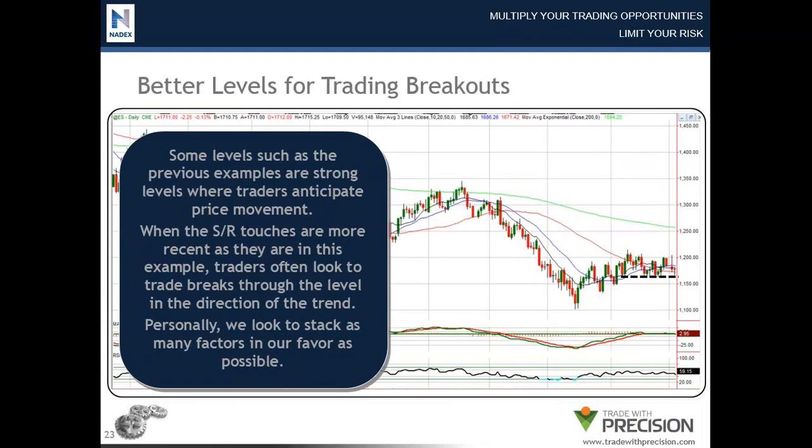So when we're talking about levels of support and resistance, one of the strategies that we are looking at is a breakout strategy, and that is where we expect a level to be broken. If we talk about support becoming resistance, resistance becoming support, we're really talking about levels that react and the market falls from those levels. But not always will the market fall from those levels. Sometimes the market will break through those levels.